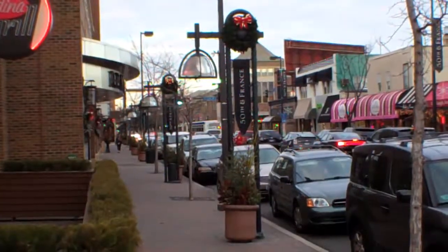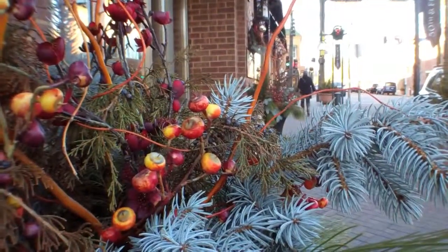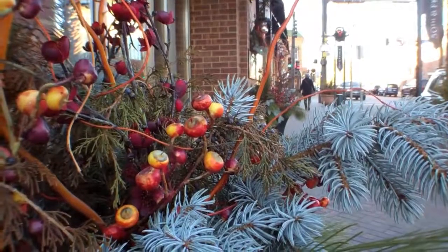50th and France truly is a place to be at Christmas time. We're here a couple weeks before the holiday season. A great time to do your shopping because the crowds aren't too bad. We have incredible boutiques, incredible retailers, incredible restaurants. There's just so many choices, and the quality of the displays, the quality of the assistance is unparalleled.